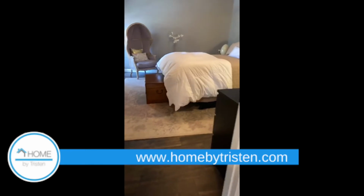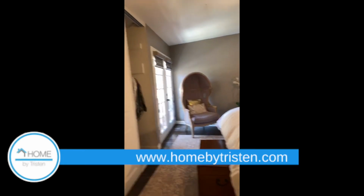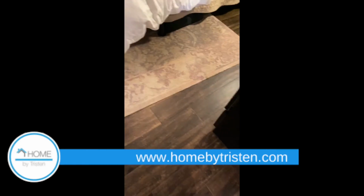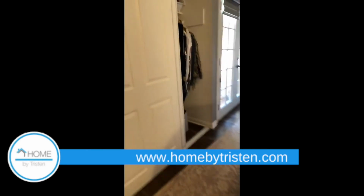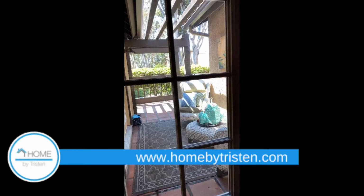And your second bedroom is here. It has its own entry and ceiling fans. It's so nice and cool in here. Hardwood floors, the tile throughout, and a closet. And then again, here's that entryway.